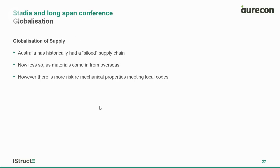So I'm sure there'll be some people around the room who would understand what I'm talking about there. But there's more risk that comes with bringing materials in and not understanding their mechanical properties, or not understanding how those mechanical properties relate to how your own codes were derived in the first place.